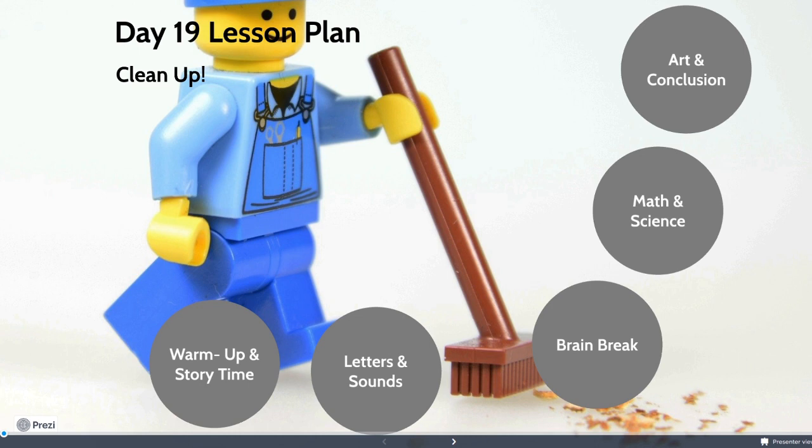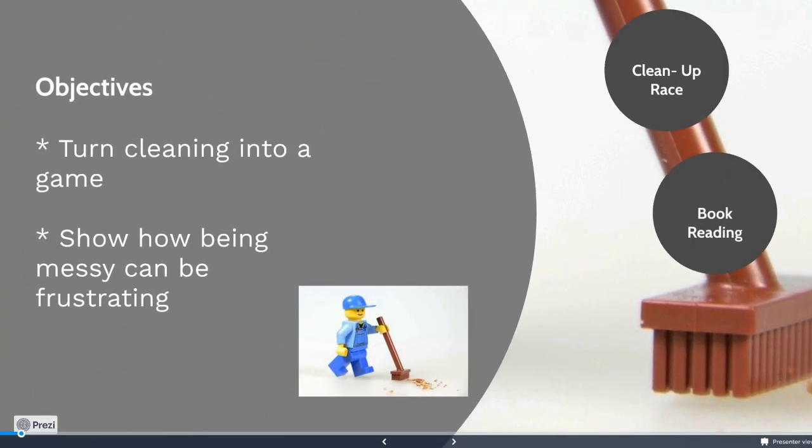We are breezing through the topic clean up. So first I'm going to do the warm-up and story time, then letters and sounds, then the brain break, then math and science, then art, and finally the conclusion. Let's get into it. For our warm-up and story time, the objectives are to turn cleaning into a game and to show how being messy can be frustrating.